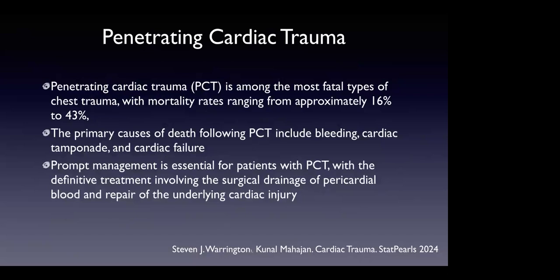Penetrating cardiac trauma is probably a little bit easier to understand. It's a direct injury. It's the most fatal type of chest trauma, with mortality rates ranging from 16 to 43%. You can have complications including bleeding, tamponade, cardiac failure, etc. And of course, prompt management is essential for these patients, and usually involves surgical drainage of pericardial effusion and the repair of the underlying cardiac injury. And that's the role of the cardiac surgeon. And then if it's related to vascular injury, then that's a cardiovascular surgeon or vascular surgeon.